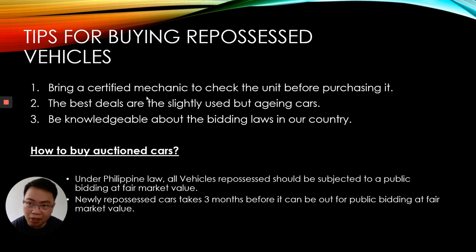And also, this means na kung ikaw ay tumitingin ng repossessed cars, may pumasok na sobrang gandang unit, sobrang slightly used, and then aging na siya, pwede mo siyang makita. And then, from day one, tatandaan mo siya na i-reserve ko to, magbibid ako. Pag naging repossessed na talaga siya.